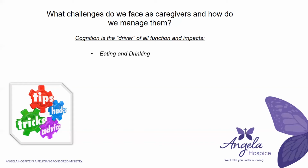When you're living with a disease process that presents itself with symptoms of dementia, your brain chemistry can change. You don't feel hungry anymore. It can be because you can't sequence what to do. You forget to eat. You don't remember that it's lunchtime. You don't remember that it's dinner time.